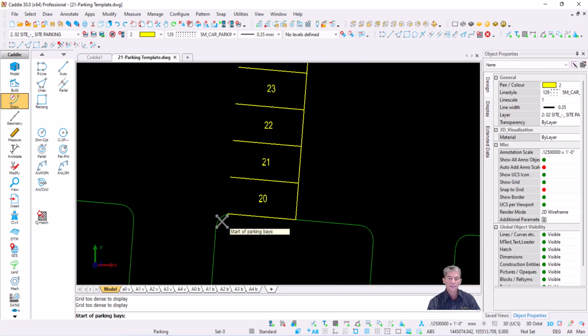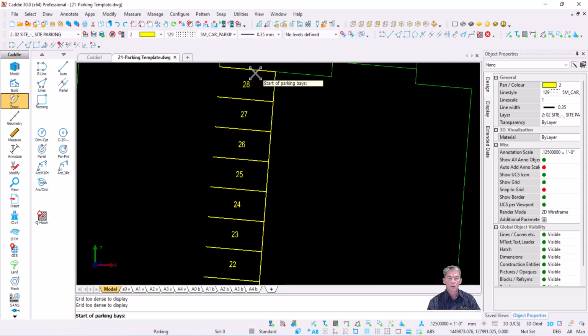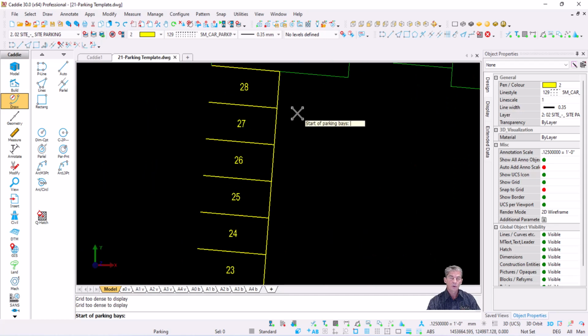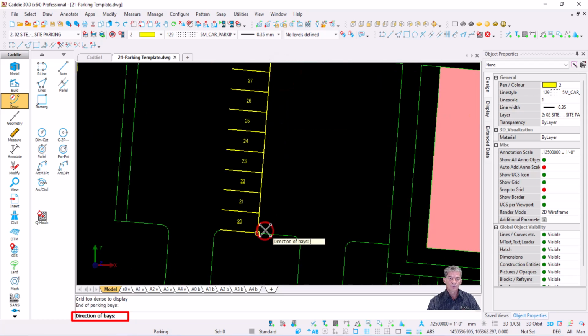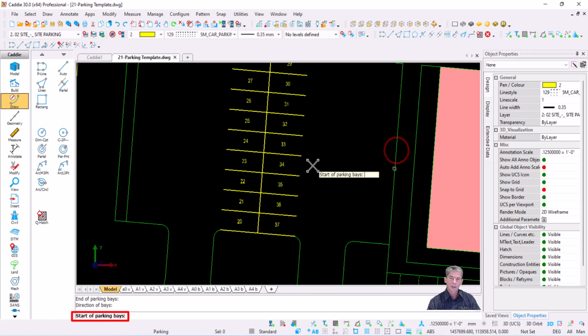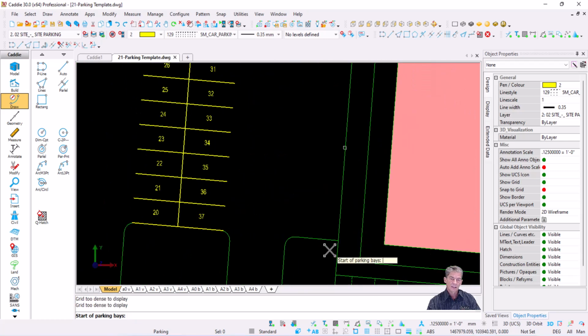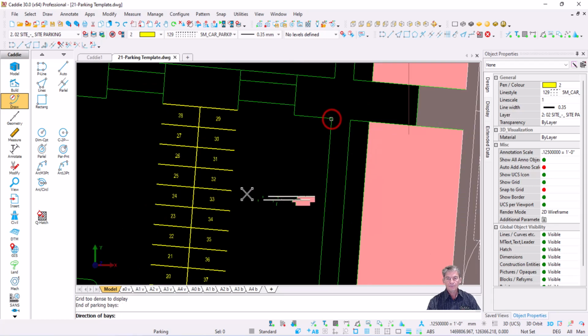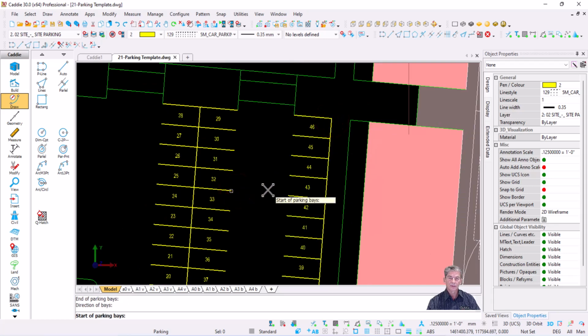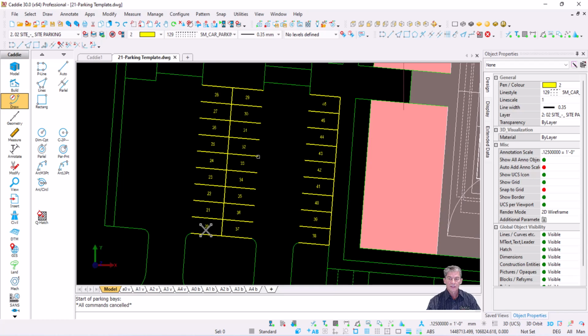So as you can see, it did start at number 20, and goes all the way up to 28. Now the command is in a loop, so I can carry on. I can say, right, let's start from that point again, come down to this point, and I want the parking bays to be on the right hand side. And then here at the bottom, we go all the way up, and the direction is to the left hand side. So now I've created parking bays. It started at 20 and it goes all the way up to 46.